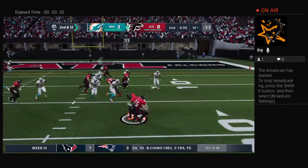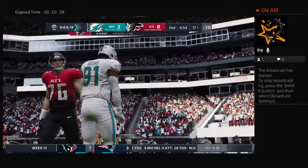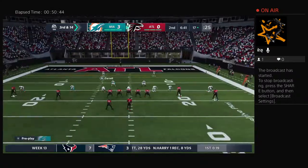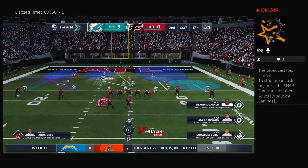On second down, here's Penny. And once again, the Dolphin defense holds firm as they'll stop him behind the line of scrimmage. It'll be a loss of a full 3 yards there, and it also brings up third down. Tackle made back at the 17-yard line.